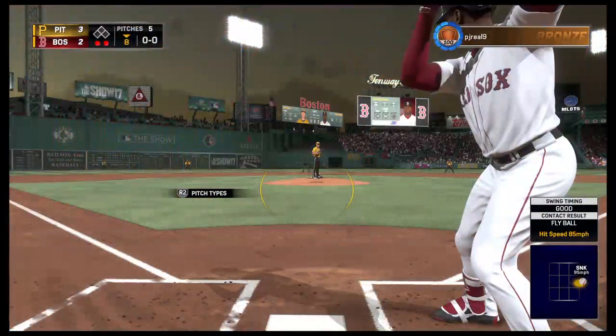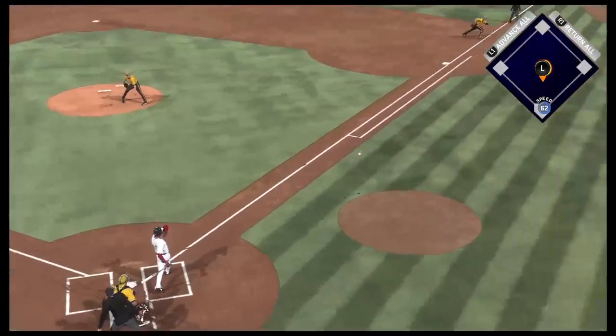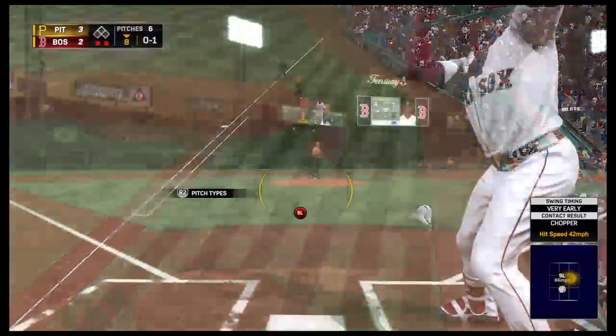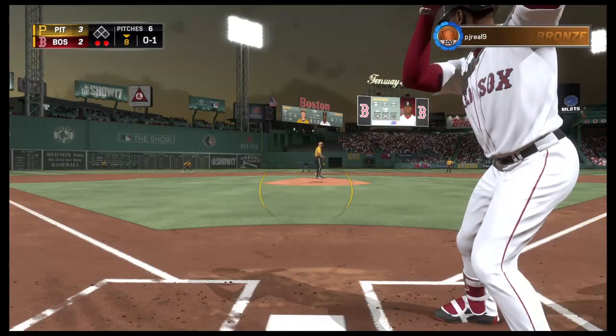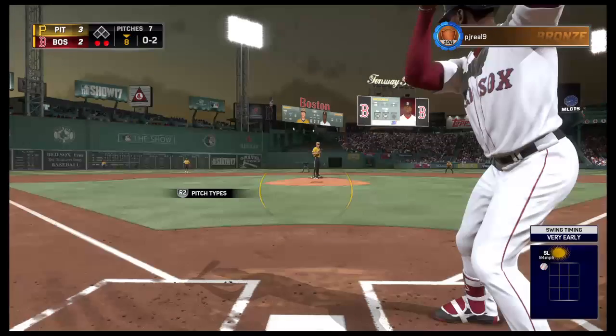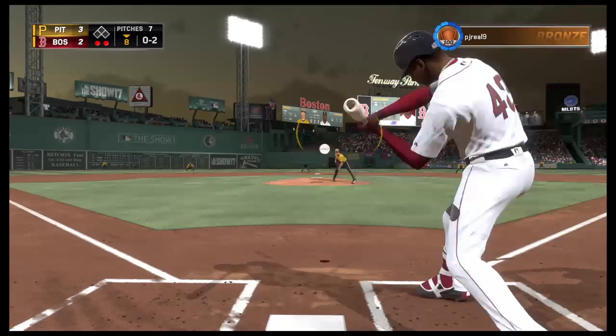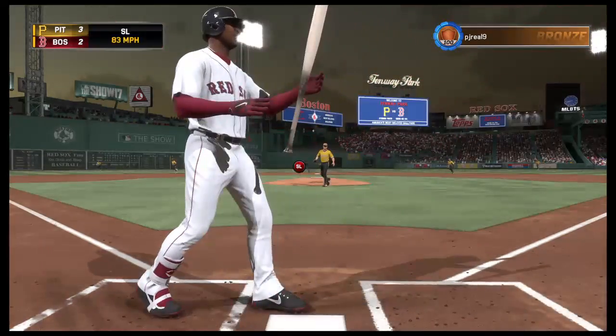Now at the plate, Didi Gregorius. It's been an 0 for 2 effort for him to this point. Chopped foul wide of first. Got him out on his front foot. It's 0-2. So back-to-back sliders for strikes. Does he come? A swing and a miss. That retires the side.